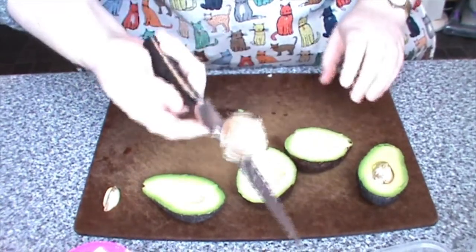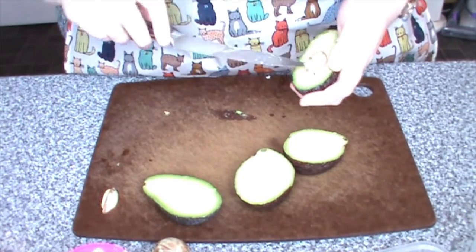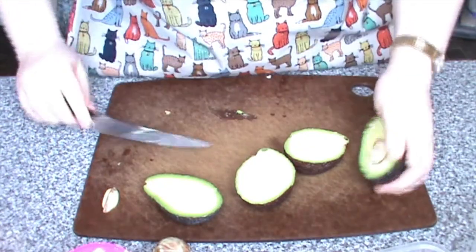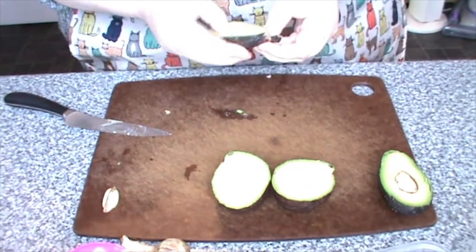Oh, see, that one came out easily. All right, there we go. There we go. No, come on. I've never had the seed split before, but never mind. I'll deal with that later. Right, and these are nice and soft.